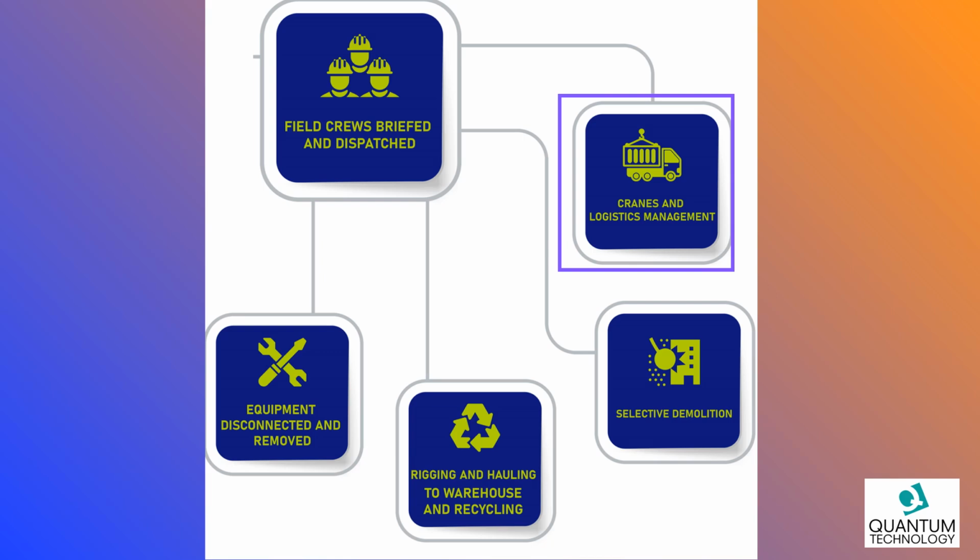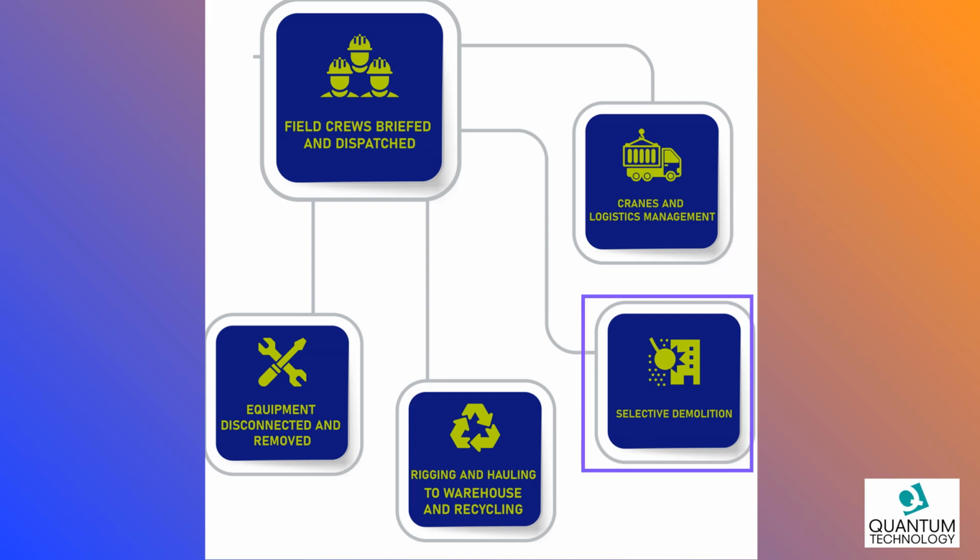We will have our forklifts ready, cranes scheduled, and all necessary packing materials and on-site tools ready to go. Our demolition capabilities include, but are not limited to, removing partition walls, drop ceilings, removing conduit, breaking down concrete pads, and more.